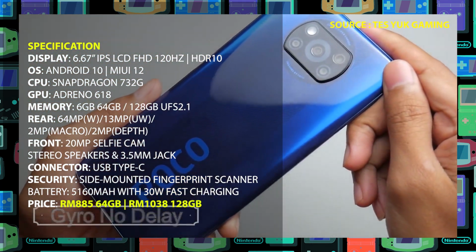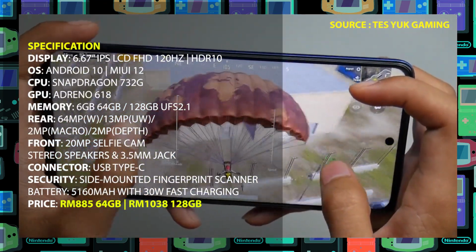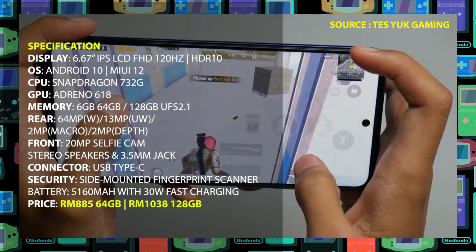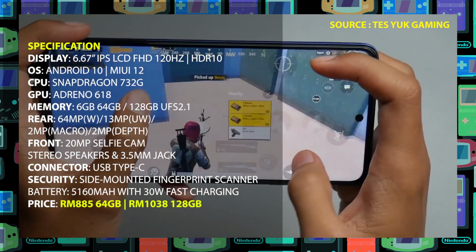The phone has two storage variants, which are 64GB and 128GB UFS 2.1 storage with 6GB RAM. Watch out for monthly offers as you can get the 128GB variant under 1000 ringgit too. If not, 64GB would be your only option.